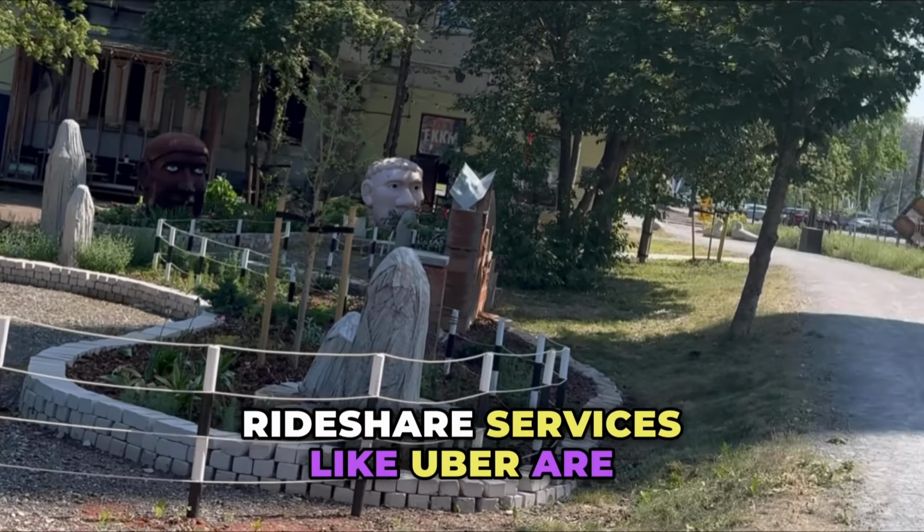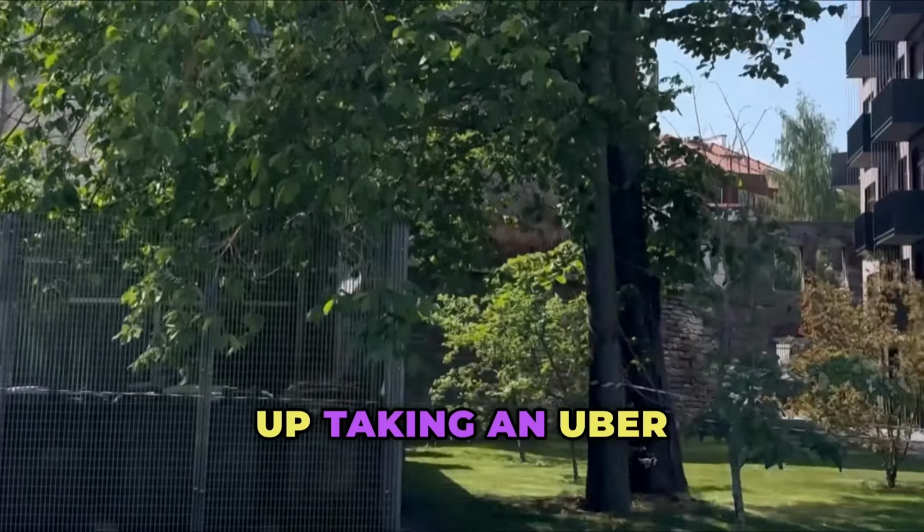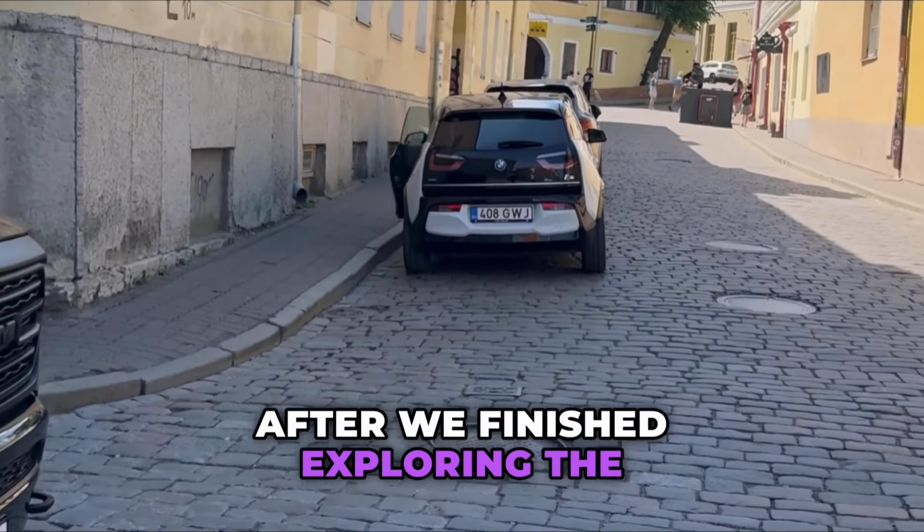Rideshare services like Uber are available here, unlike some other European cruise port destinations, and we did end up taking an Uber back to the cruise port after we finished exploring the Old Town.